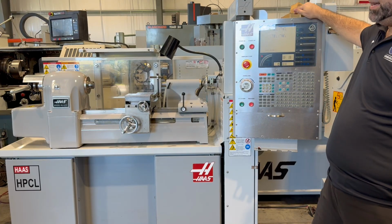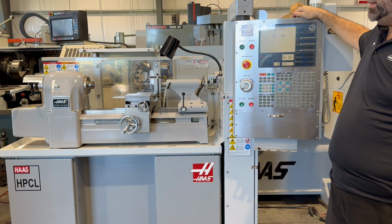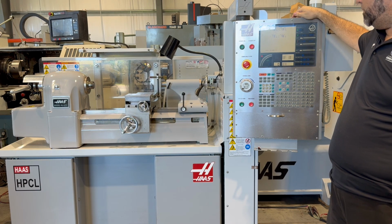The preceding video is a HAAS HPCL CNC tool room lathe. This unit is new 2008. It came out of a medical part manufacturer. It's in really good condition. We're running a brief video demonstration for you today.